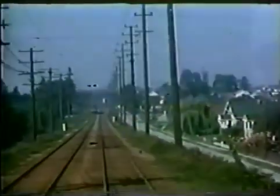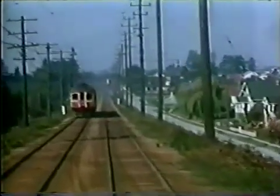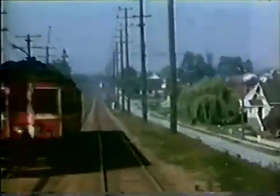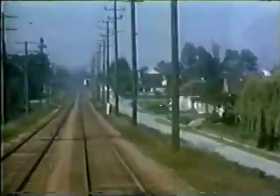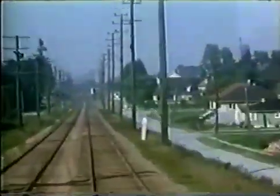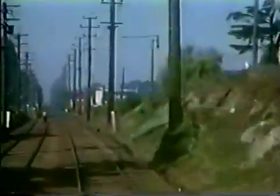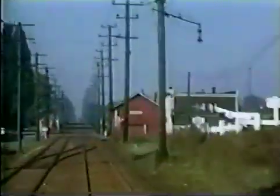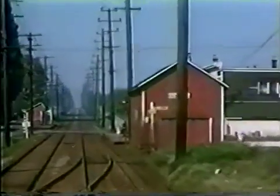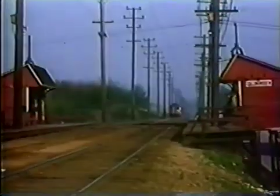Now we're going down pretty good grade here. If we can get through Park Avenue without stopping, we can get this thing really rolling. There's a big Valley car coming up, one of the big Chilliwack cars. He goes right by Park Avenue station. Now, this is what we used to call Collingwood East, which is now known as Joyce Station on the SkyTrain. Always got lots of customers from Collingwood East.